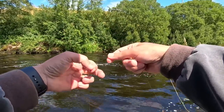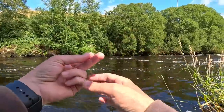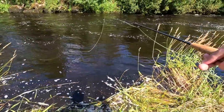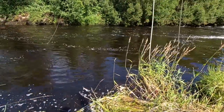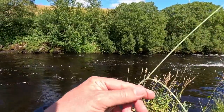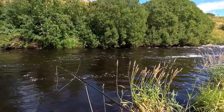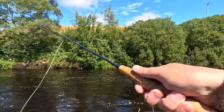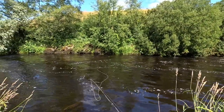See, these fish look up, yeah. Very opportunistic type fish, the wild brownies. There's a wee stick on my line. Anyway, put it back out. Dry my dry fly. There you go.